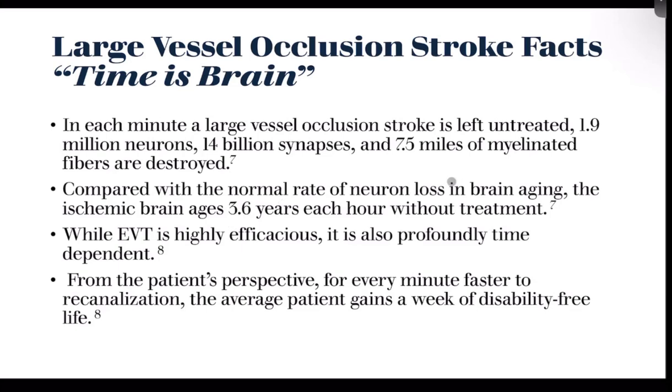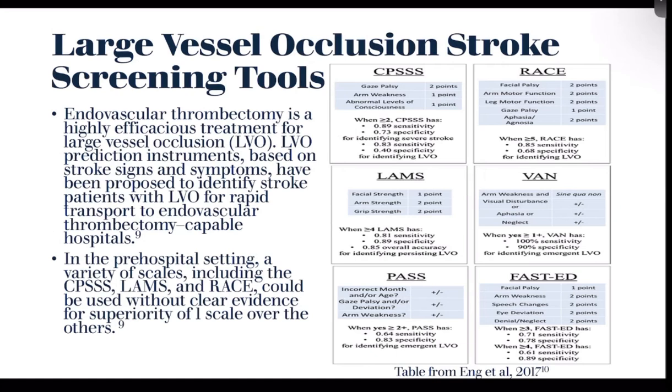Compared with the normal rate of neuron loss and brain aging, the ischemic brain ages 3.6 years each hour without treatment. While endovascular thrombectomy is highly efficacious, it is also profoundly time dependent, right? The sooner you provide treatment, the better off the patient's going to be. And from the patient's perspective, for every minute faster to recanalization, when you pull out that thrombus and allow blood flow back, the average patient gains a week of disability-free life. These are huge findings, okay?